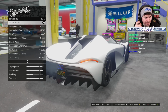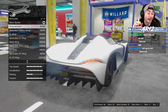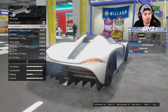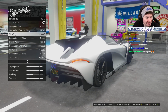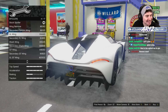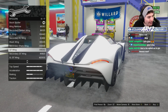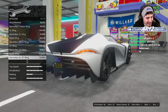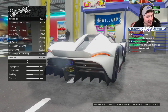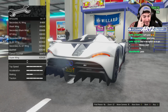How about the rear wing on this thing? So my question is, are those fins actually the rear wing? No, they're not. Okay, so we can remove the rear wing altogether. That's really clean. We can also make them carbon fiber. We can make them XL. That's really cool. Shark rear wing. No way. A GT rear wing. XL? What? All right. Then we've got a ducktail. Another ducktail. That is so nice, honestly.